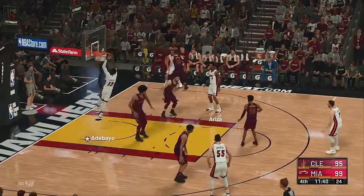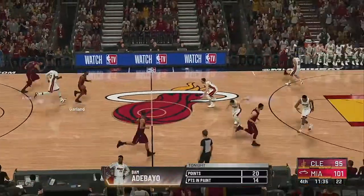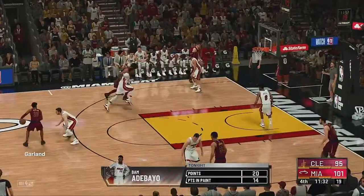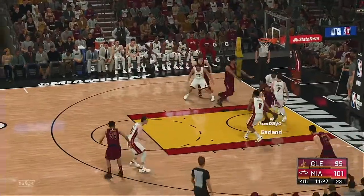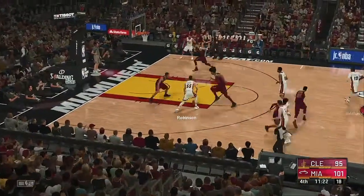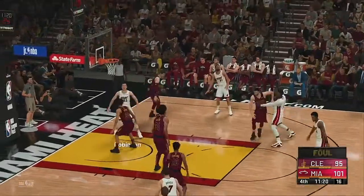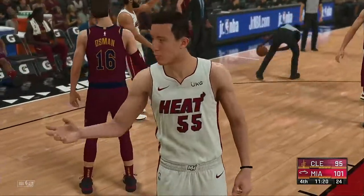Now here's Dragic. Ariza finds Adebayo. Takes the alley-oop pass and dunks it down. How about the experience paying off here as Ariza excellent at noticing that his man was wide open. Robinson with it. Guarded now by Okoro. Shooting foul as the whistle blows. He'll shoot two free throws.